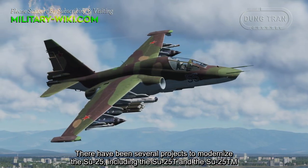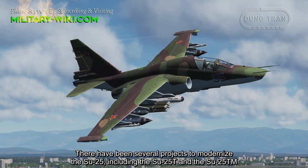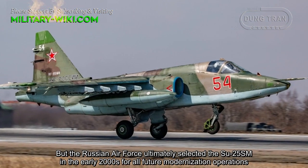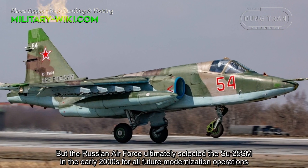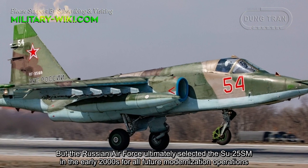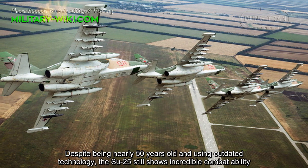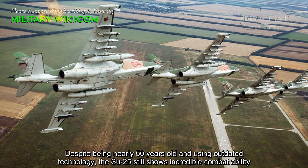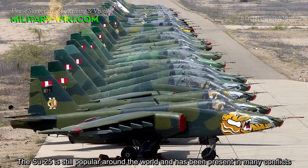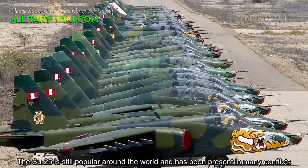There have been several projects to modernize the Su-25, including the Su-25T and the Su-25TM. But the Russian efforts ultimately selected the Su-25SM in the early 2000s for future modernization operations. Despite being nearly 50 years old and using outdated technology, the Su-25 still shows incredible combat ability. The Su-25 is still popular around the world and has been present in many conflicts.